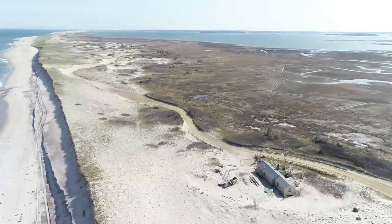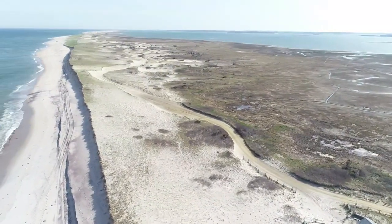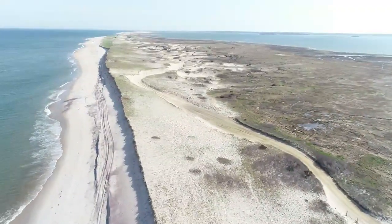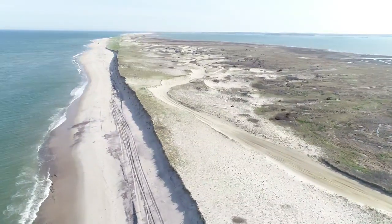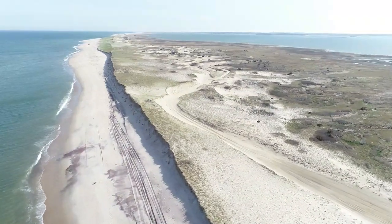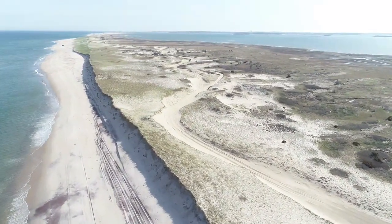The road looks in pretty good shape. And you can see that there are tracks on the beach, so that it is possible to drive down there, although initially when we first looked at this, it didn't seem that was possible. But this was pretty heavily hit.